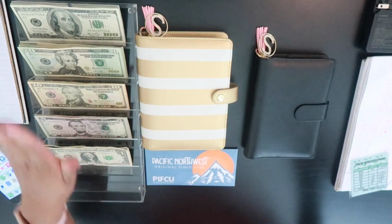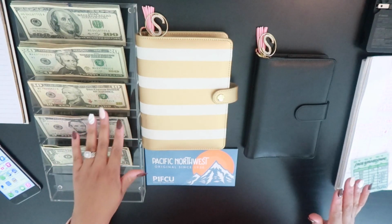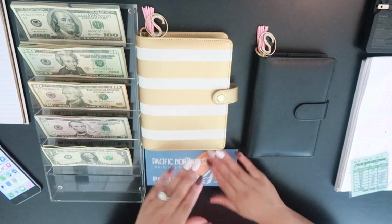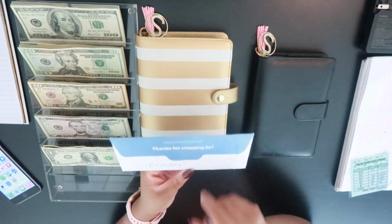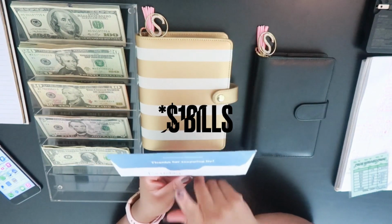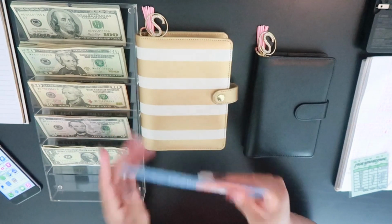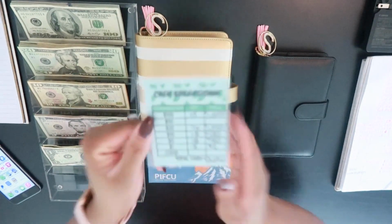Okay guys, so I have my cash here, and again we are going to be stuffing $2,152. I have both of my sinking fund binders, and then I also have this envelope right here. This is for my birthday. This is where I put my 100 bills so that I don't have just a bunch of 100 bills in my envelope. So that is what this binder is for. And then I also have my cash breakdown right here.